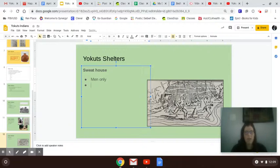Back when the Yokuts lived, the men were the hunters and the women were the gatherers, and they did more of the cooking and other chores around the village, but the men were the only ones that were responsible for the hunting, and the sweat house had to do with hunting. So the men would go into the sweat house.